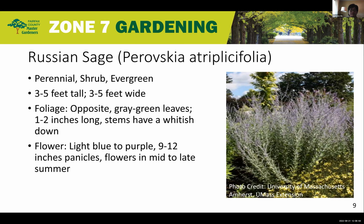Russian sage is a perennial, a shrub, and an evergreen. The standard Russian sage grows 3 to 5 feet tall and 3 to 5 feet wide. For its foliage, it has opposite gray-green leaves about 1 to 2 inches long. It has a whitish down on its stem. The flowers can range anywhere between light blue to purple, 9 to 12 inches on the panicles. It blooms mid to late summer, which is right now.